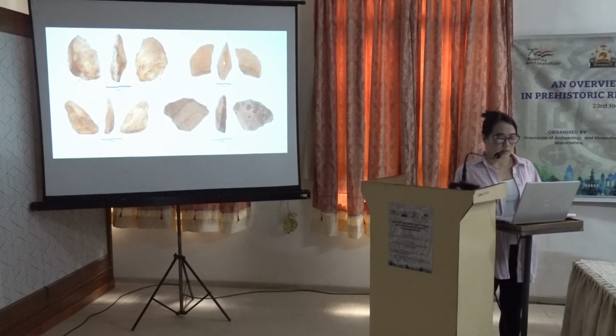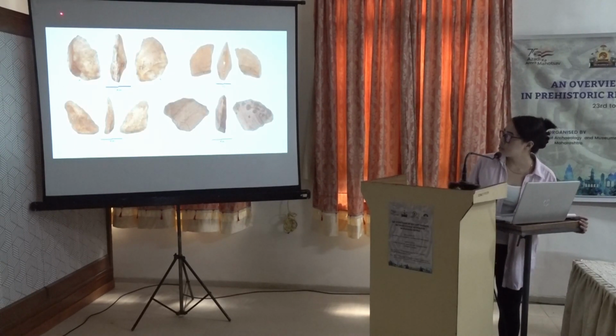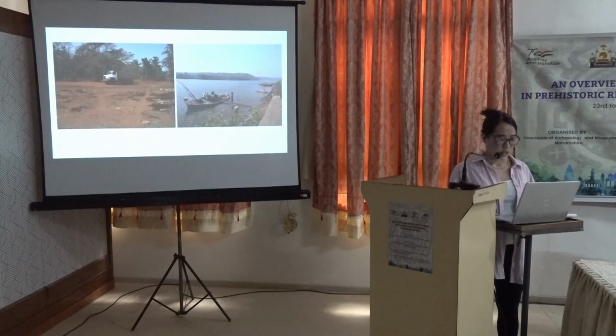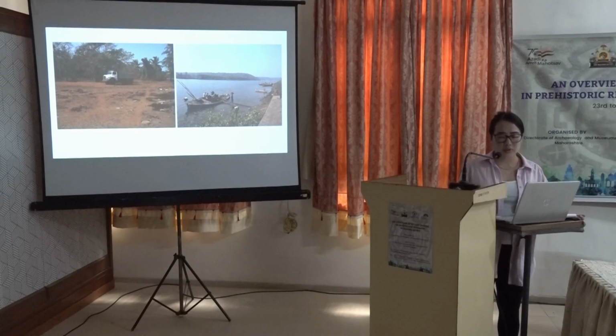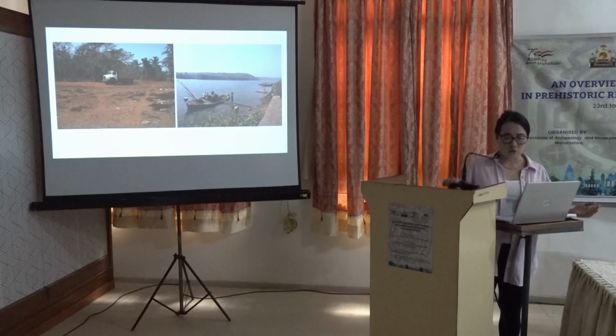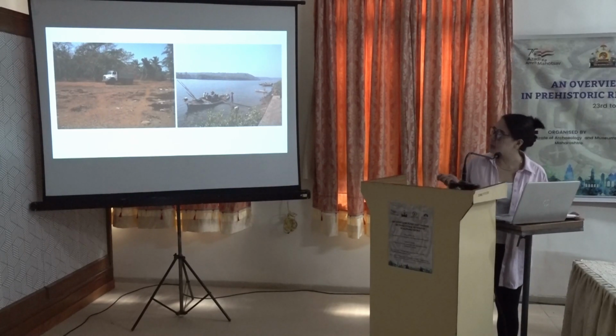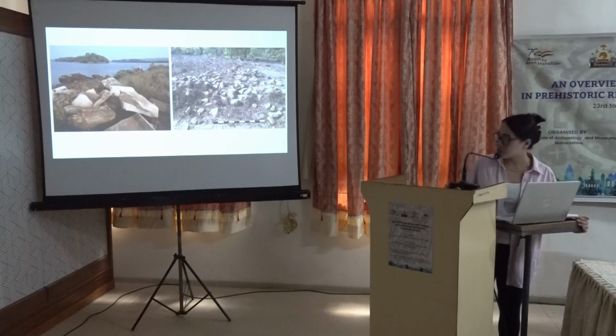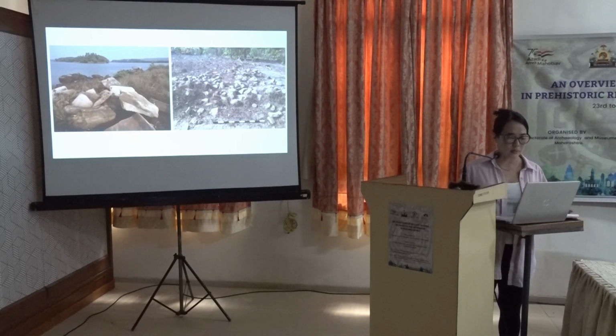These are some of the large flakes and large cutting tools. Today the site is under continuous illegal mining activity, and modern construction is happening, which is leading to accumulation of a lot of rubble. These are not artifacts, but modern rubble.